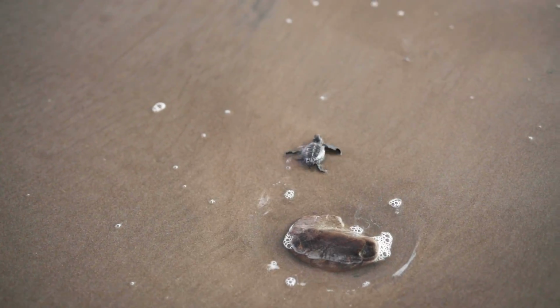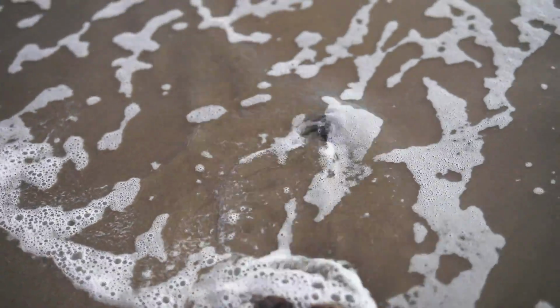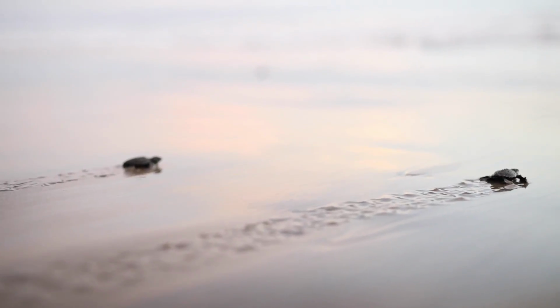On their way down, the magnetite in their brains and nervous system cells is essentially magnetizing with the sand and the earth. This is important because sea turtles can swim around the entire world, but they always come back to the beach where they were born to lay their eggs.